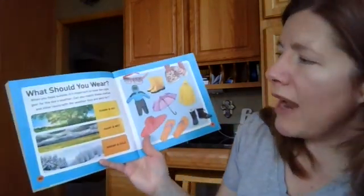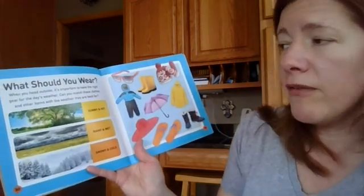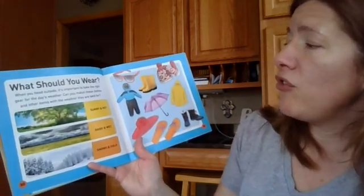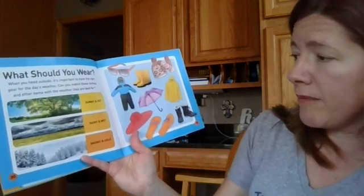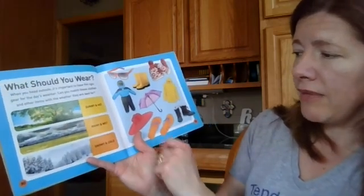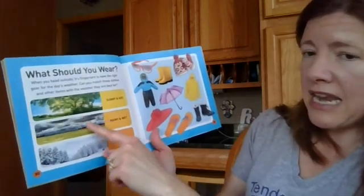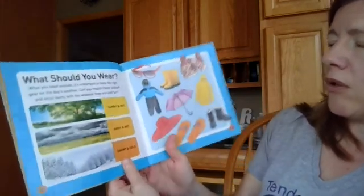What should you wear? When you head outside, it's important to have the right gear for the day's weather. Can you match these clothes and other items with the weather that they are best for? So here's a picture of sunny, hot weather. This is a picture of rainy, wet weather. This is a picture of snowy and cold weather.